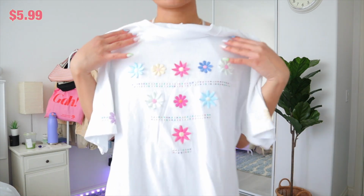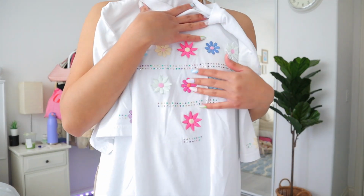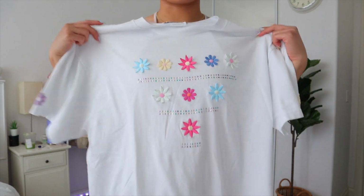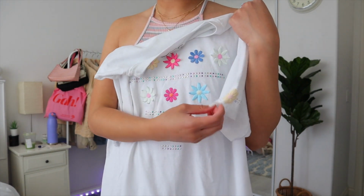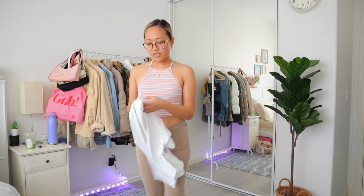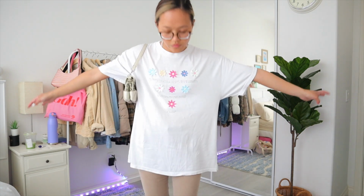One of the last 2 things is this oversized white tee. I just really like this t-shirt because it has really cute flowers, but also it has super cute jewels here as well. I just kind of gravitated towards it, and it also has the same design on the sleeves. Let's try her on. I guess this is all just a casual thrift haul. I have the top on. I literally just put it over the top I was wearing before. Again, it is oversized, so it does go like that. This is like a baggy look. It's still really cute.